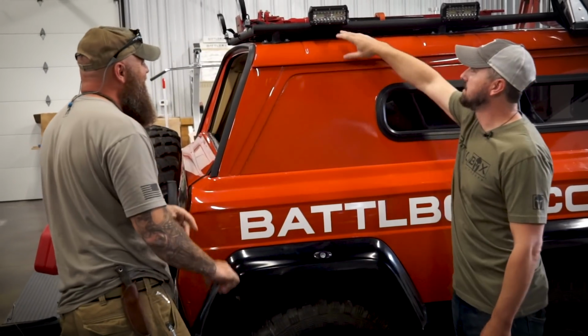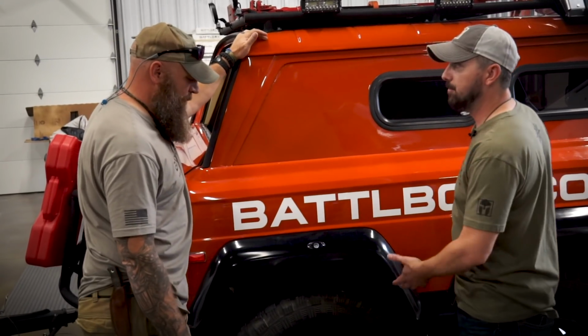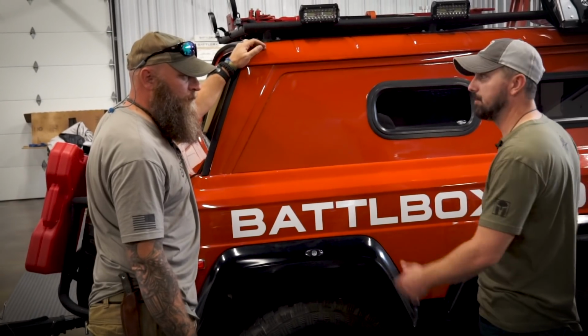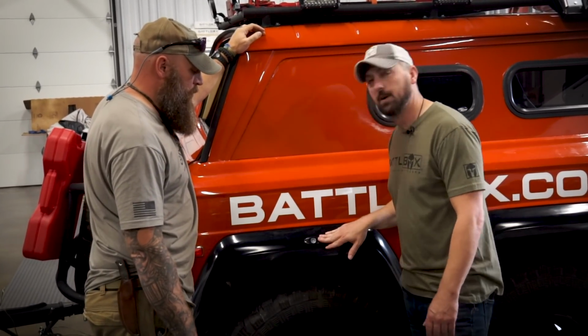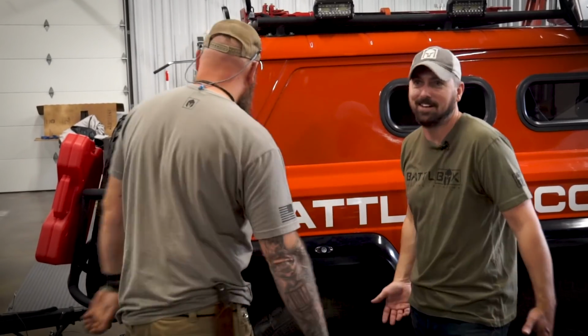So anyway, lights up top to give us light on the side. Lights underneath, so if we have to change a tire or see anything, or if we've gotten stuck on something, we've got lights underneath. And then of course, just for fun, we added some strobes just so people know when we're coming. If you wanted to have a disco. Why not? So a few things we added on the back.